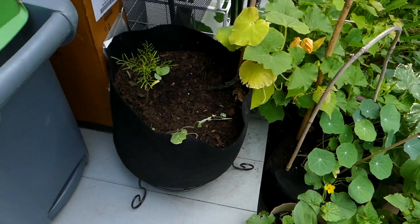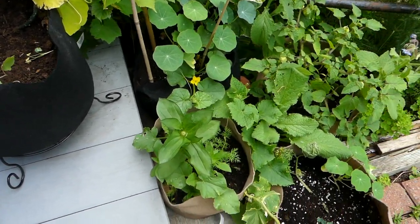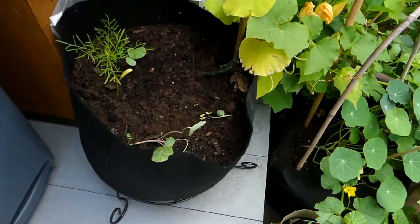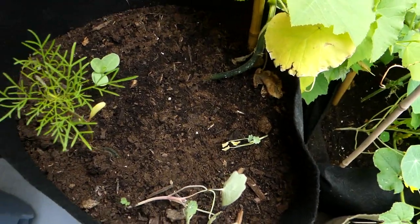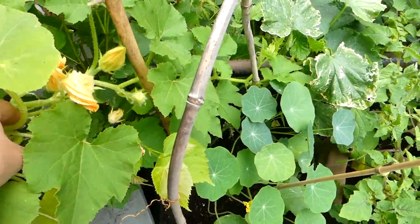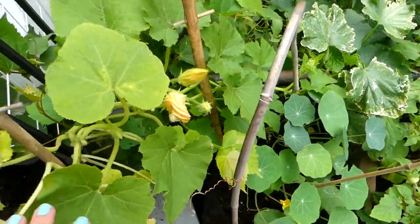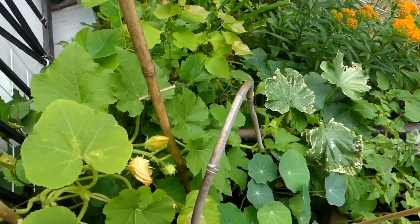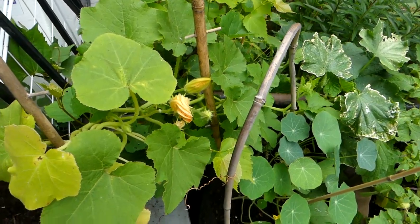Why not? I have a couple of smart pots, and let's look at what's in each of them. In here I have a few flowers that have been struggling, and I have a pumpkin which has sprawled out across the front yard there. So that's going to be interesting to see what happens.